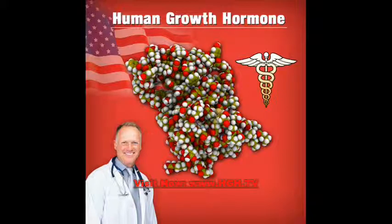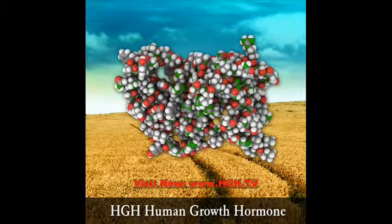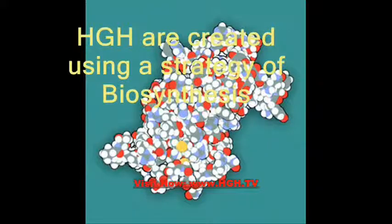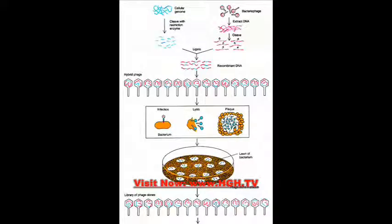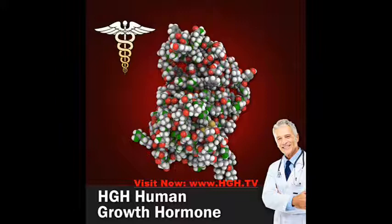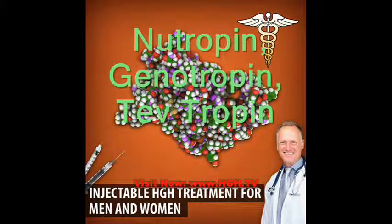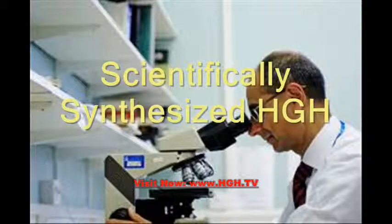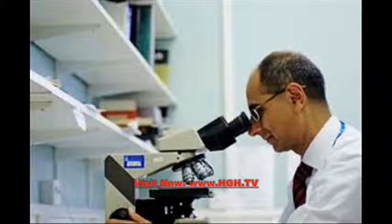Although Humatrope is organically the same as endogenous human growth hormone, the two hormones are derived in very different fashions. Humatrope and other forms of pharmaceutical HGH are created using a strategy of biosynthesis which is known as recombinant DNA technology. Humatrope is created by altering the DNA sequence of a particular type of E. coli, causing the bacteria to produce human growth hormone that can be extracted and utilized medically for human use. Although there are now a number of other forms of bioidentical HGH, including Nutropin, Genotropin, and Tev-Tropin, Humatrope represents the first time that scientifically synthesized HGH was successfully created, trademarked, and utilized for medical treatment.